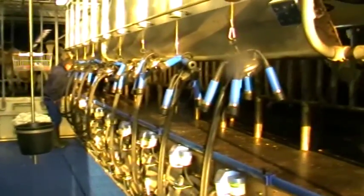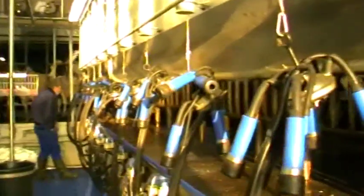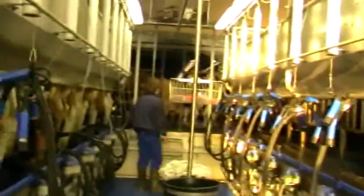Now that lot disappears, and they are expelled till there's not one left in there, by what the farmer does with his handset.